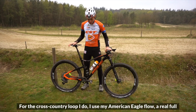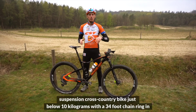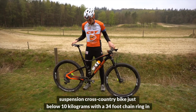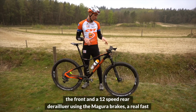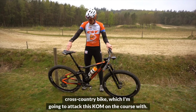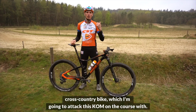For the cross-country loop I use my American Eagle Flow, a real full suspension cross-country bike, just below 10 kilograms with a 34-tooth chainring in the front and a 12-speed rear derailleur, using the Magura brakes, a real fast cross-country bike which I'm gonna attack this KOM on the course with.